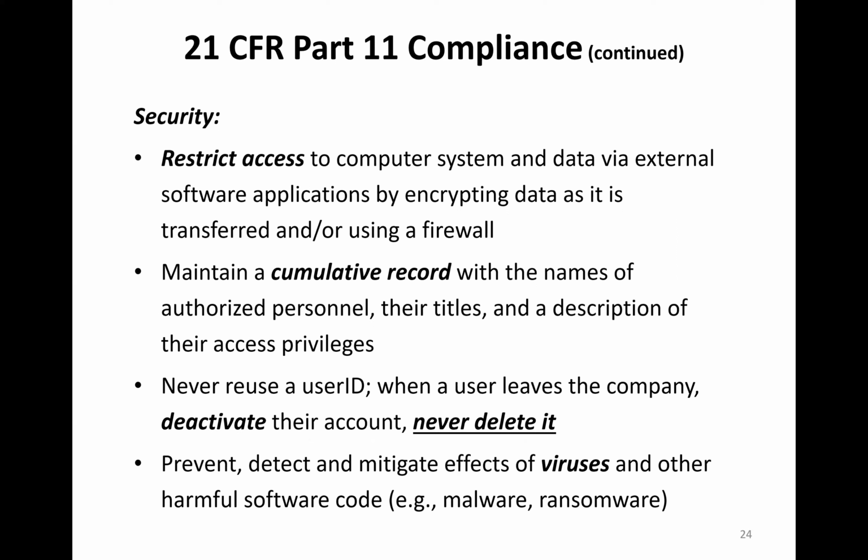Security: you want to restrict access to systems and data via external software applications by encrypting the data as it's being transferred, using a firewall. You also want to have a cumulative record of every authorized person, their titles, and a description of their access privileges for everyone who was authorized to use the system. And the cumulative record is important.